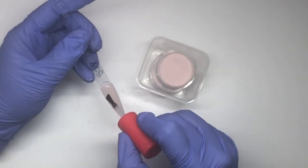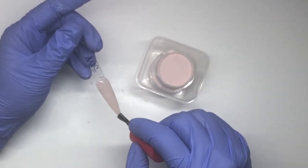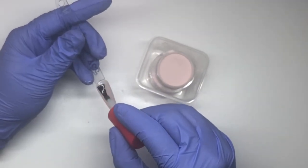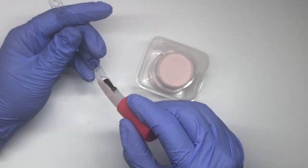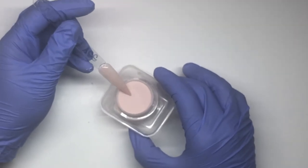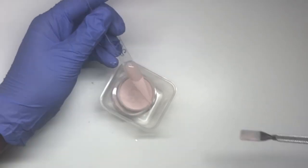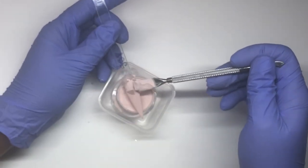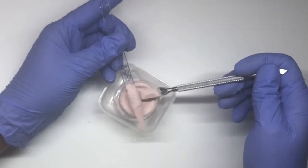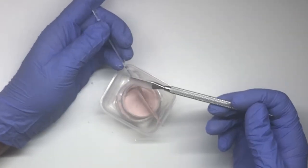I cropped out the waiting because I don't want you guys just looking at the screen. But yeah, wait like 30 seconds and then dust off the excess, and you're gonna go back in with the step 2 again and apply it thin. And you're gonna apply another coat of powder. If it's covered enough for you, you don't see any see-through areas, then you can wait a few seconds again, dust off the excess, and go in with the activator. But if you want to apply another layer, just do another thin coat, add your powder, wait a few seconds, and dust it off. So that is what I did.